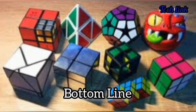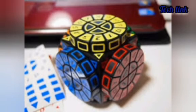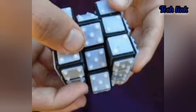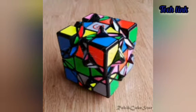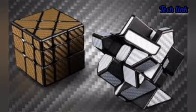Bottom line, the list doesn't end there. Additional variants of the Rubik's Cube exist, each of which is significantly more challenging to solve than the original. These 12 are, however, the best of the best. Due to its increasing popularity, many cube-solving speed competitions have been held all over the world, with many new world records being set. So, if you are a puzzle maniac, you can challenge yourself with new and advanced Rubik's Cubes.